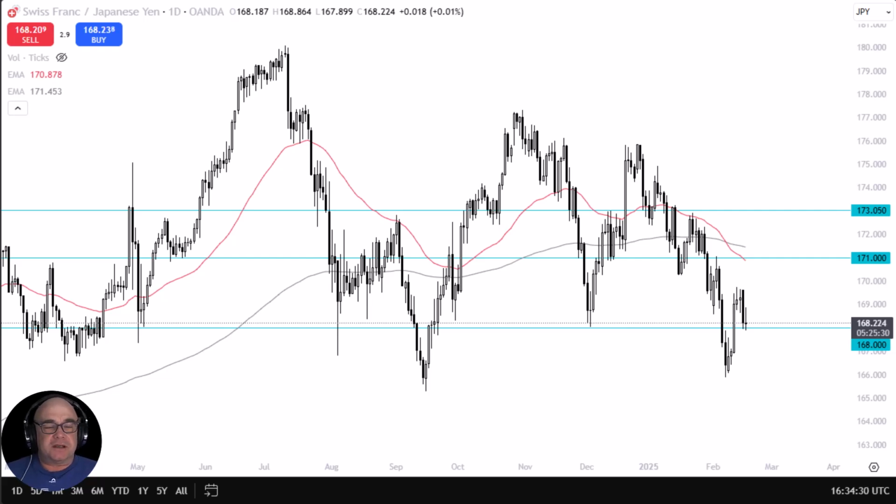The Swiss franc against the Japanese yen is a pair that I pay quite a bit of attention to, mainly because it has massive ramifications in the so-called carry trade. Keep in mind that both of these are low-yielding currencies, and of course, at this point, it's worth noting that there is a little bit of divergence here. And using this information, you can take on other trades.